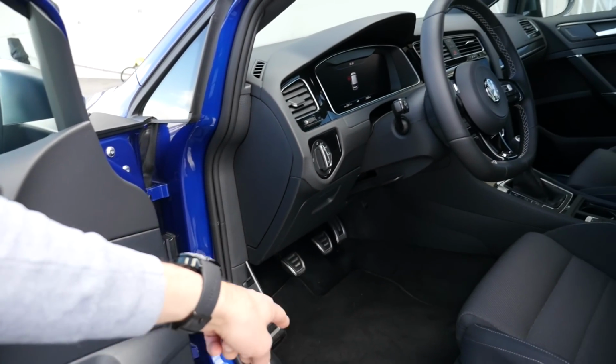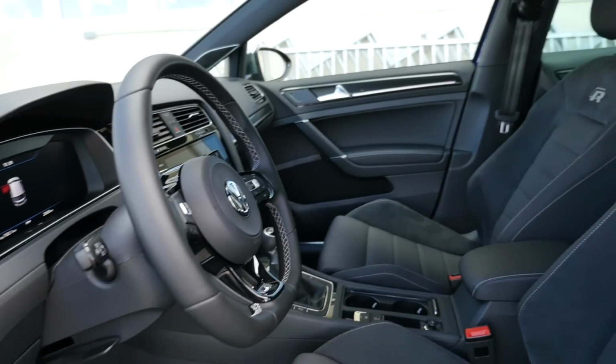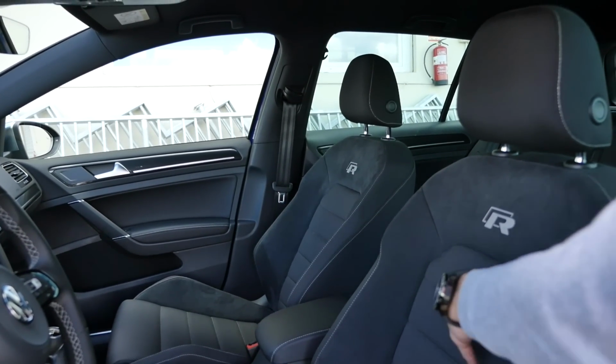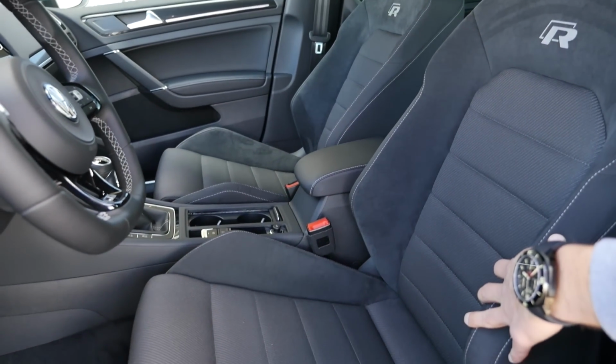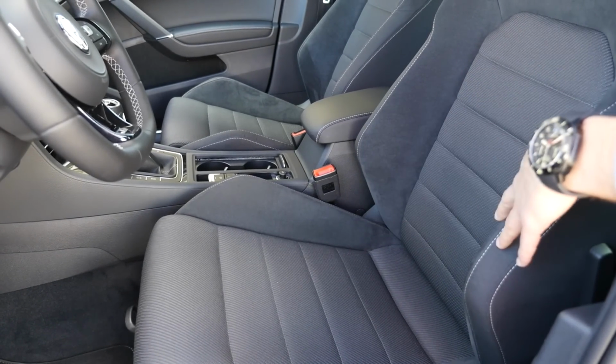Then entry caps with ambient light, and those are the sport seats that come standard with the Golf R. Really nice with fabric on the inside, and then Alcantara on the inside of the side parts to have even more grip, for example, when we're driving a little bit faster. So just great, stick with those ones, and they are just fine.